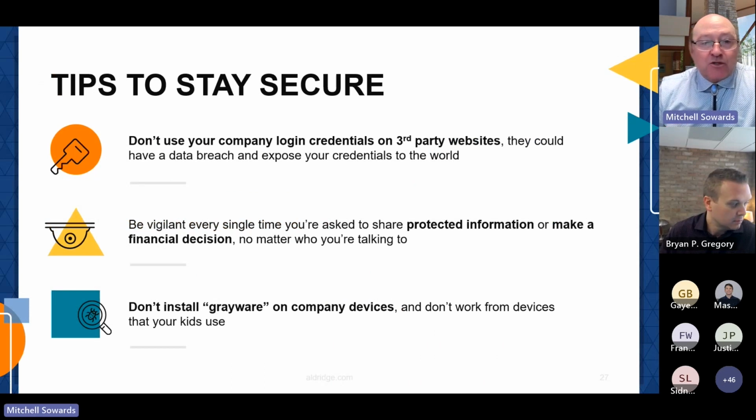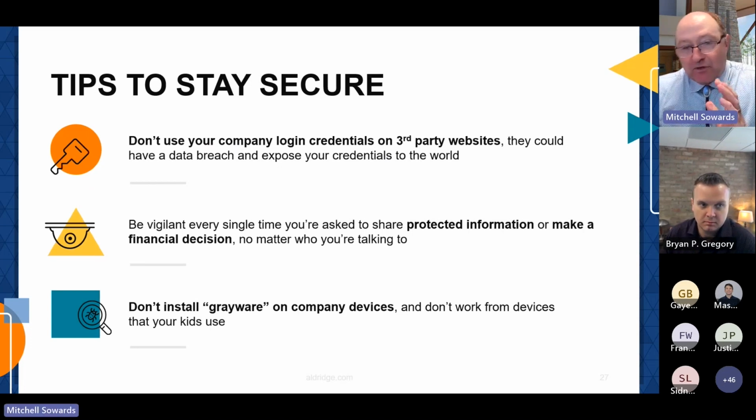So here are some tips, the things that you can be doing all the time, not just when you're being attacked, to stay secure. And number one on the list is something that Brian just mentioned. Don't use your company login credentials at third-party websites. I'm going to put in parentheses here, unless you have to, right? Because that third-party website could have a data breach and expose your credentials to the world.